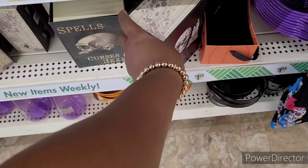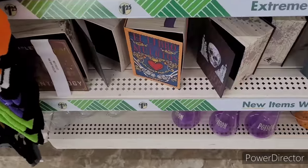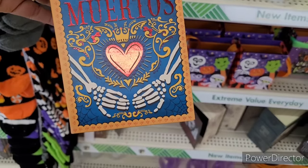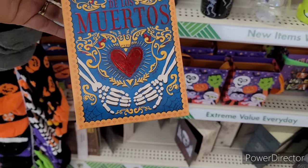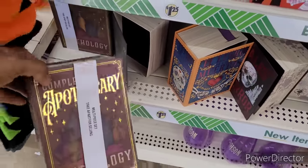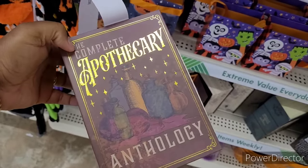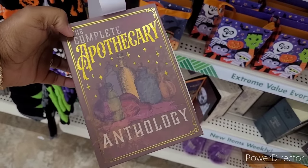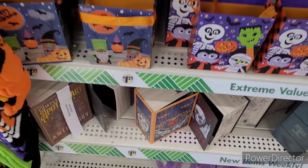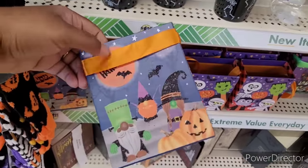Tales of Terror. I didn't read this one. Spells, Curses, and Hexes. Mm-hmm. Let's see. There's this El Libro de los Muertos. Lord child, I hope I ain't done said nothing. I don't know what this is. Stop reading stuff, brown eyes. The Complete Apothecary Anthology. Yeah, honey, I don't know what I said, but I rebuke it, whatever it was. I don't know what it said. Let that seed fall down, child.